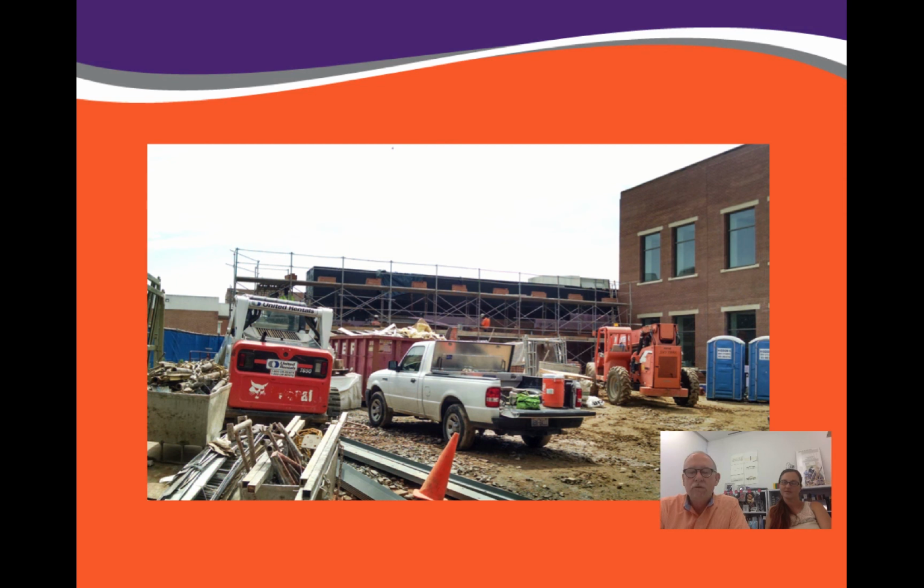This shows you we're a little further along. On the right-hand side is the new addition, two stories at this point, and behind it is the existing facility that's getting a new skin on the front of it with the same brick that's on the new facility to tie in the two. The area in front is about all the space that we had available as lay-down space, where to park our vehicles, trash, everything that is an important aspect for a construction project.